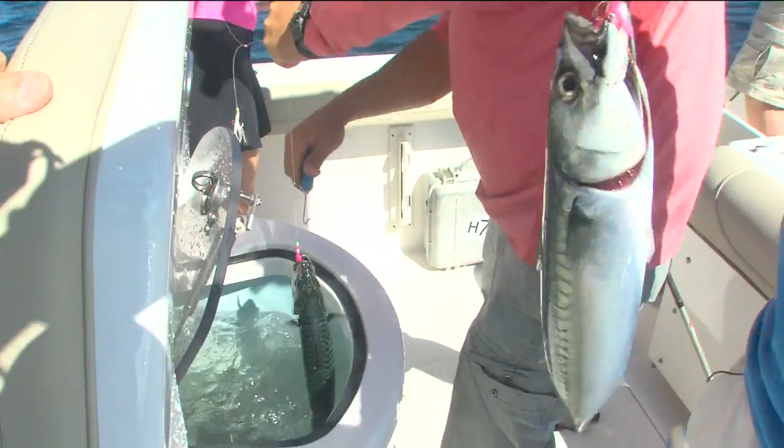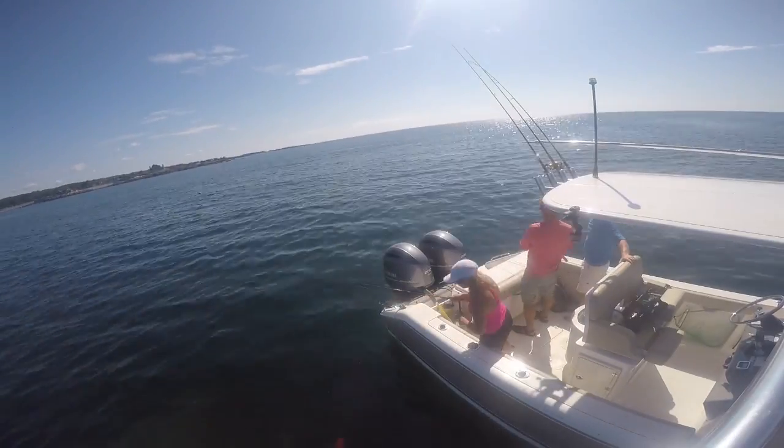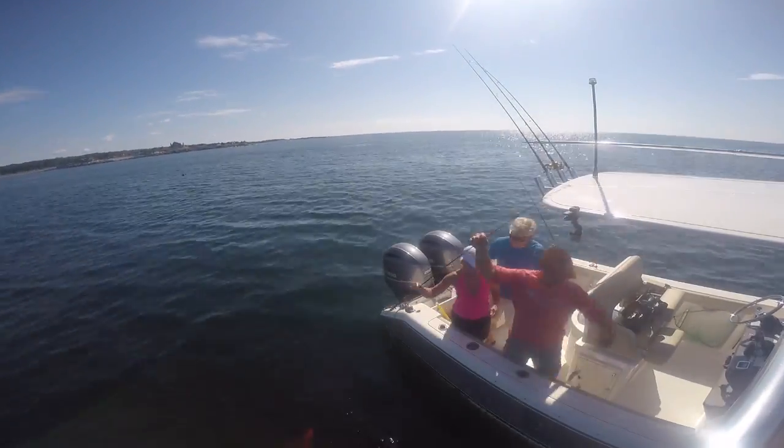Oh yeah. And actually, we do a lot of kids trips for mackerel fishing and pulling lobster traps. These are pretty good sized mackerel. I'd say they have a great time with it.